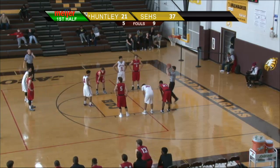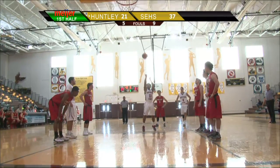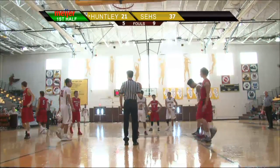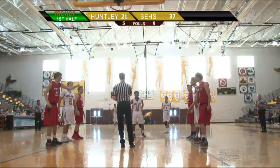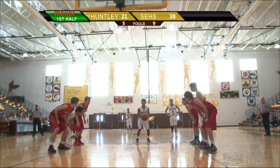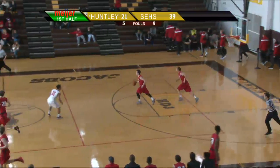Binion doing some stretches down here by the bench. Looks to be all right. Howard at the line. First one's up and it's good. The nice shot on the camera with the lights coming through on the back. Justin Howard at the line. Second one is up, and that one also falls for Justin Howard. And a good game from him. He's now at 9 points on the day.